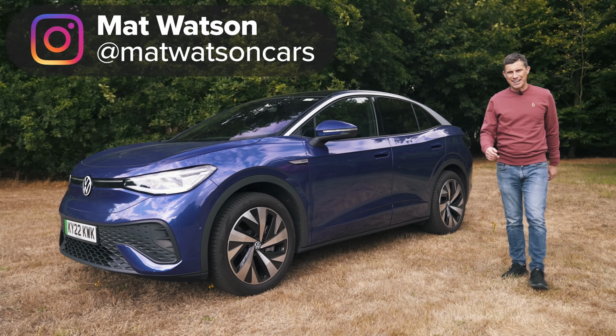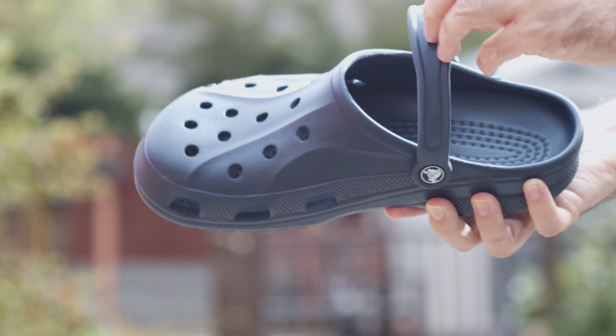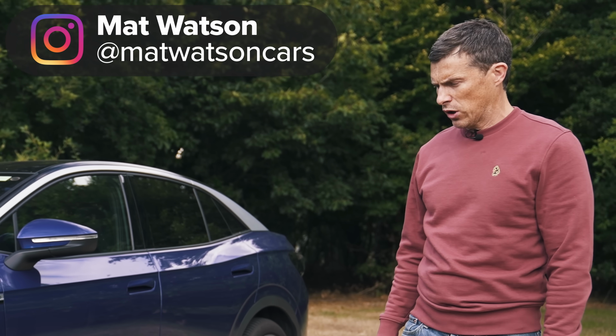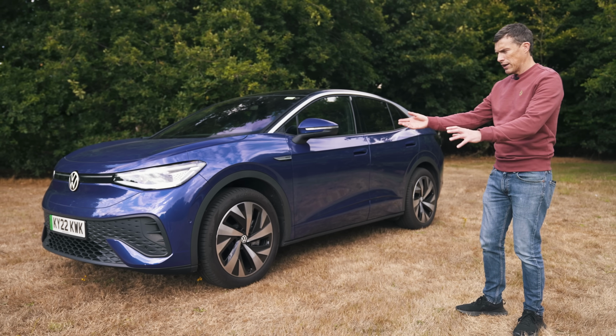This is the new Volkswagen ID5, and it's a little bit like putting your Crocs in sport mode. You see, what they've done is taken the ID4 and made it a bit more coupe-like, so it's cooler. Though, just like wearing Crocs, it's never going to be that cool, is it? Anyhow, in this video I'm going to talk you around the exterior design of this car.